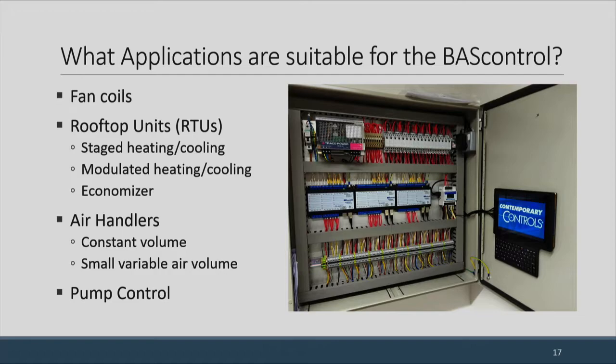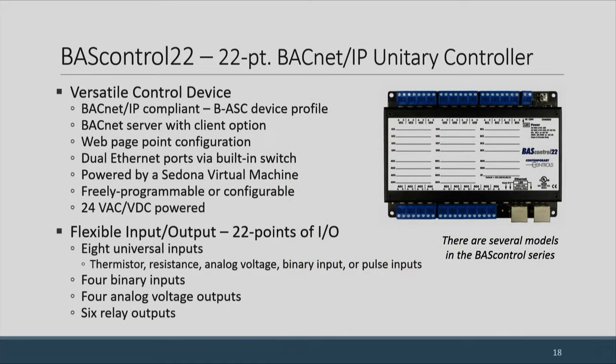Just some applications. We're really into RTUs as a focus that we promote. We've done some air handlers and we've done some pump control. We don't do that, by the way. Systems integrators do that. We are not a systems integrator. What we are is a manufacturer of hardware and software.